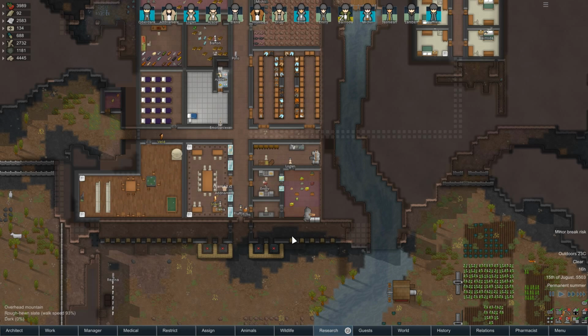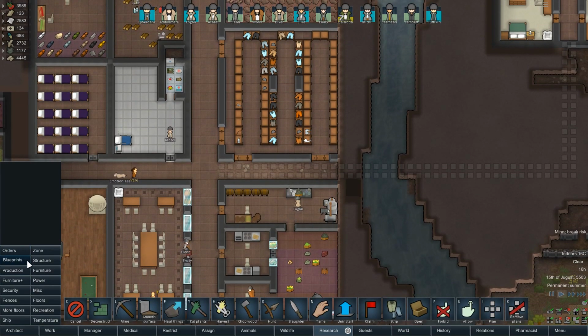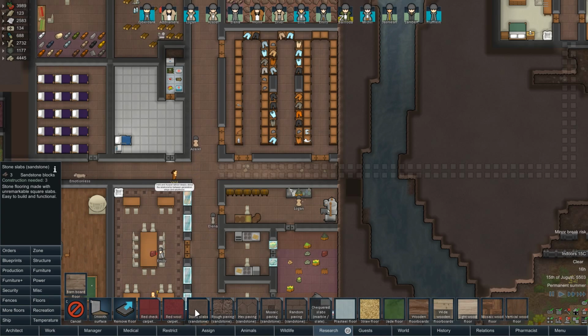I hope you're okay with the move. It looks pretty good. I'm enjoying how everything's looking. I also forgot to put down some flooring here, so we'll finish that up. But otherwise, yeah, give me your opinions. What else should we do in terms of defense?